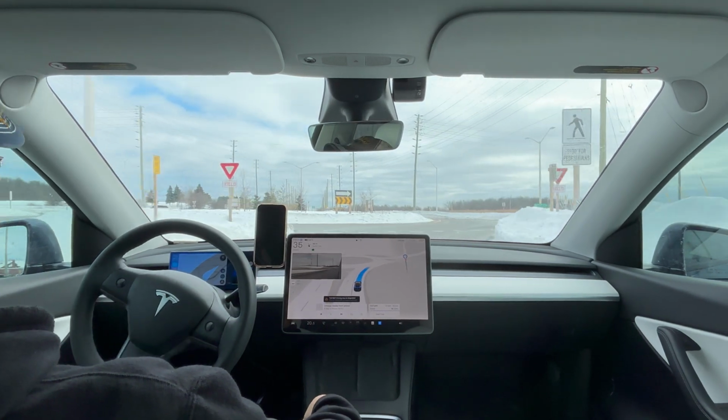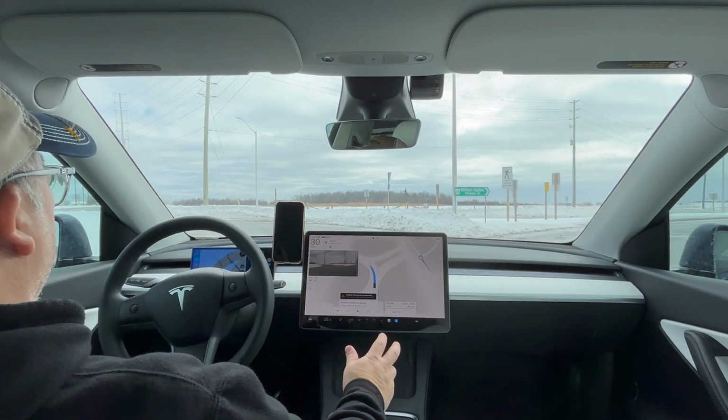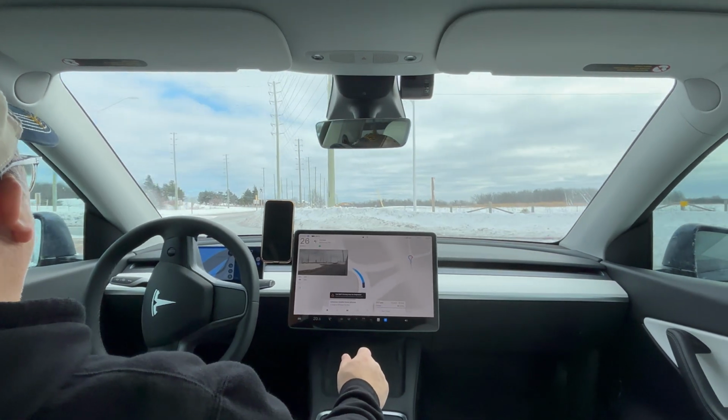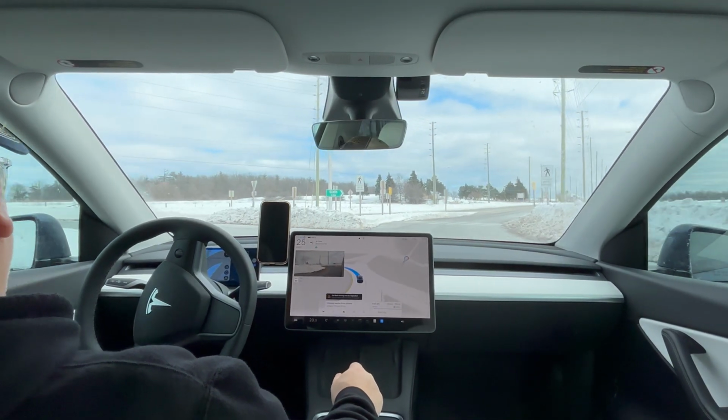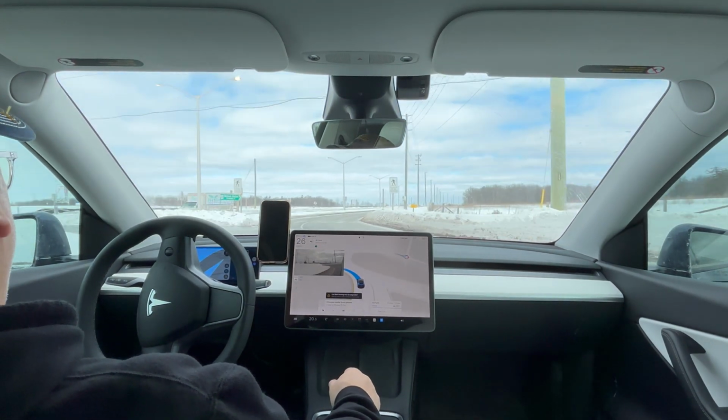But there are a little bit of high snowbanks. No, still having no trouble. High-ish snowbanks, but not too high. Okay, now it's in its own lane, the center lane. It's taking a roundabout a little slow, but I have no issues with that. I can't complain about that.